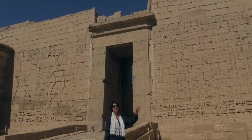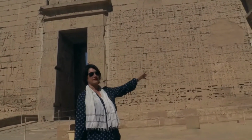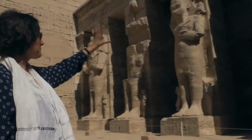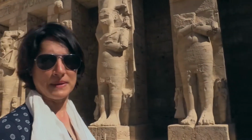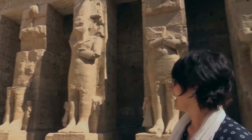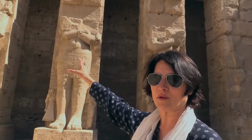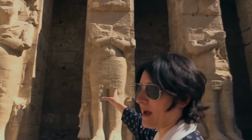Here at Medinet Habu in Luxor, we can see these magnificent statues of Ramses III. He was basically slain by his harem, or at least some people in his harem, and these statues will probably be familiar to some of you because they appeared in a James Bond movie, The Spy Who Loved Me.